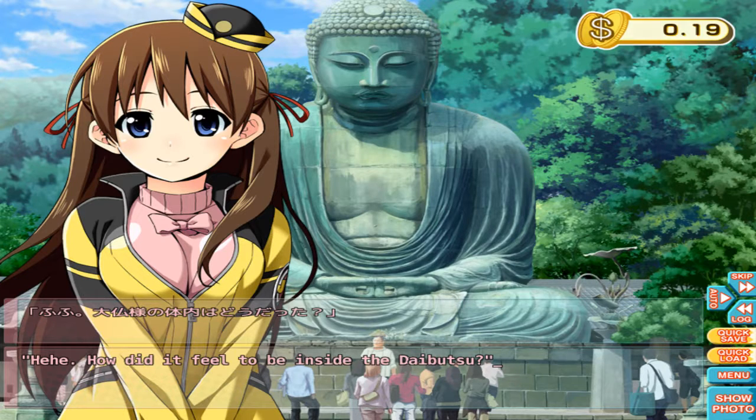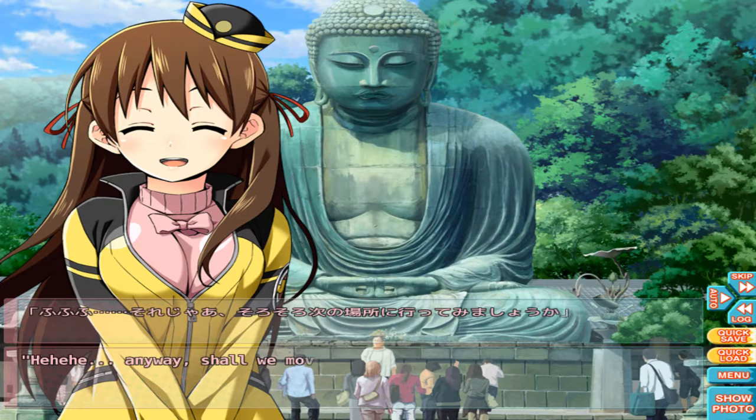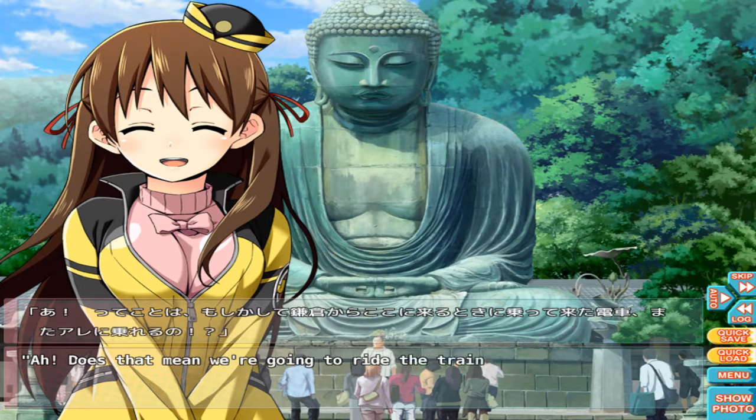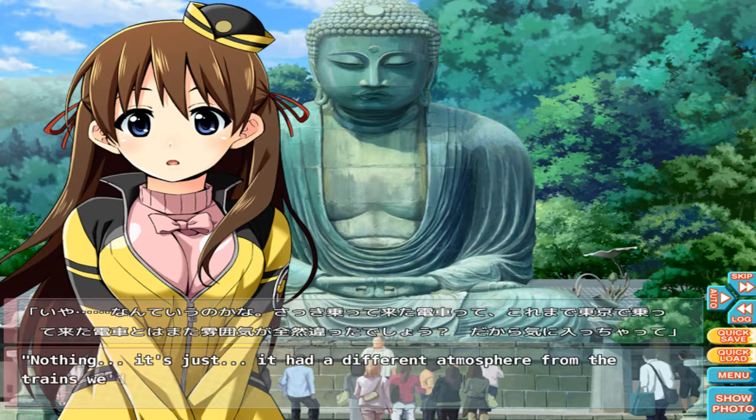How did it feel to be inside the Daibutsu? It was completely hollow. Anyway, shall we move on to the next location? The next... does that mean we're going to ride the train we took here to Kamakura again? Yes, I think so. Why? Nothing. It's just, it had a different atmosphere from the trains we'd ridden in Tokyo before, you know? I think it's interesting.